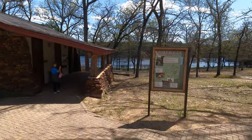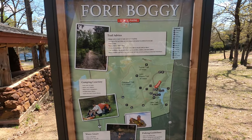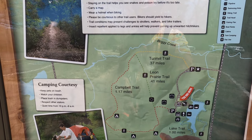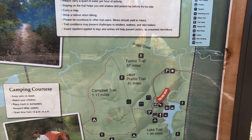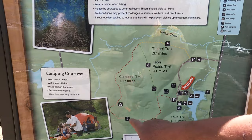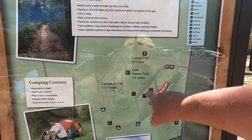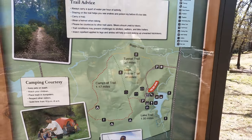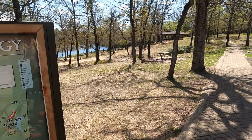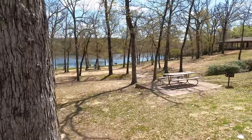Let's see what the map shows us. There's two trails. I don't know how navigable those are gonna be. A couple miles, I don't know, we'll see. It shows there's two cabins. They're gonna be over there. Beautiful day use area though.